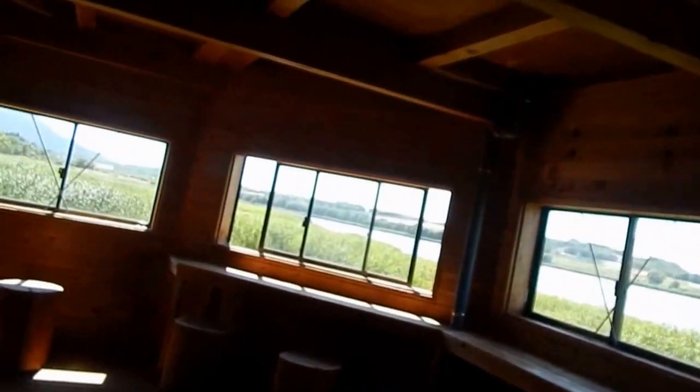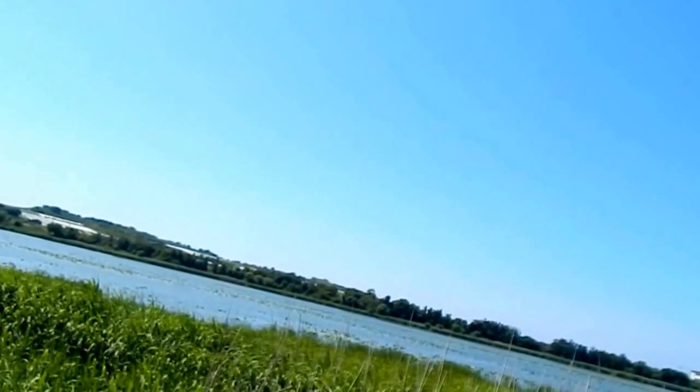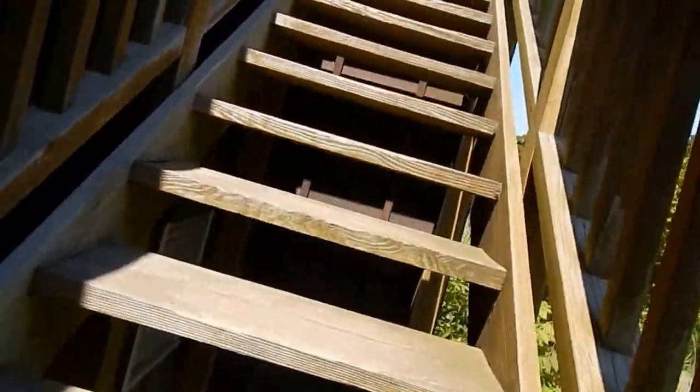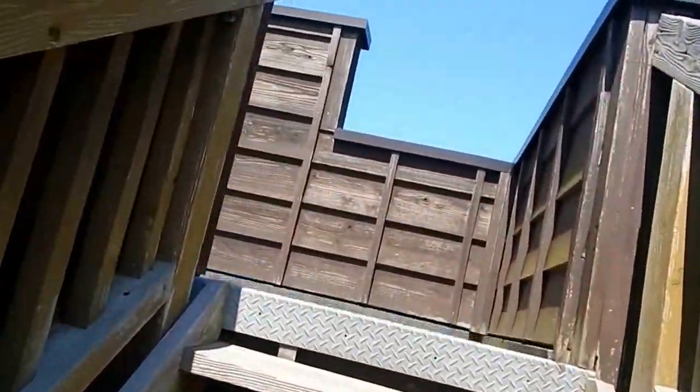I guess this would be a nice place if you're like a bird watcher or something. You could park yourself on one of these little stools, look out these windows with your binoculars, and take in the nature. Quite nice. So inside, but we can go upstairs here to the roof and maybe get a better view.